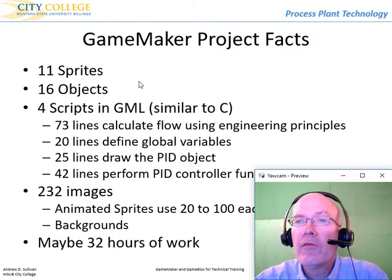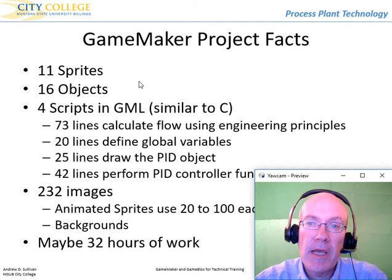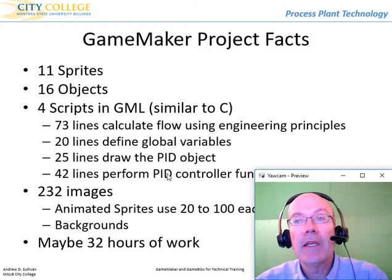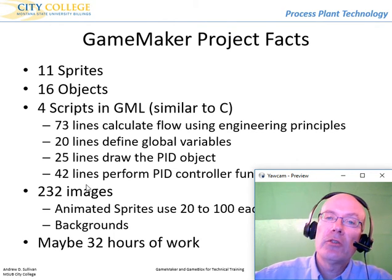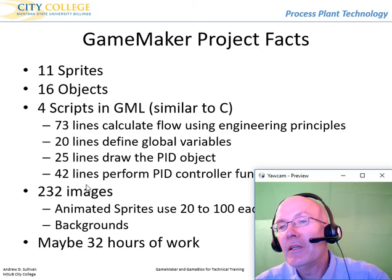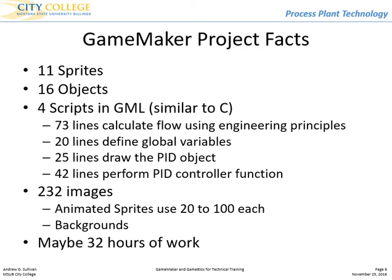My code totally, I had 4 blocks of code. One was 73 lines to calculate flow using authentic engineering principles, 20 lines for some global variables, 25 lines to draw the PID object, and 42 lines to perform the PID function in the controller. Surprisingly, I had 232 images in the game because, for example, when the valves open, every little bit open is another image, so I took a lot of images. I figured I probably spent about 23 hours making this game so far, and I still have quite a bit more work to do. That's all I have for this section.